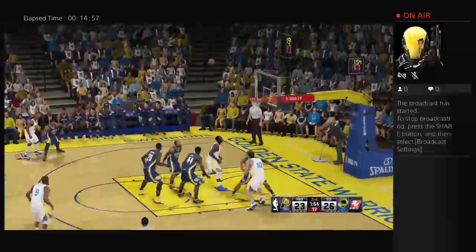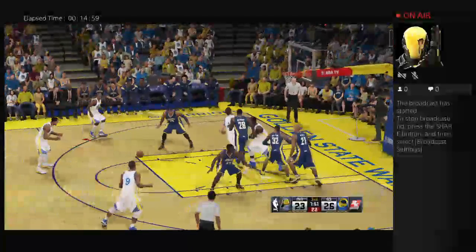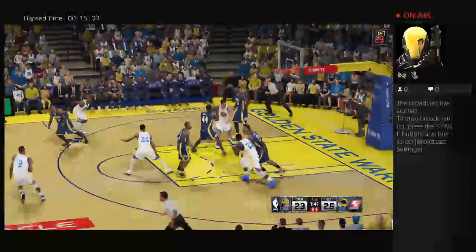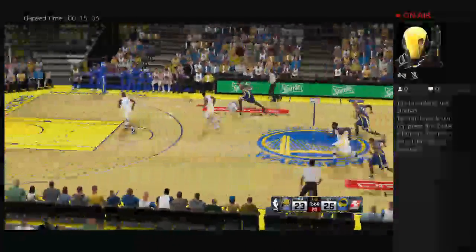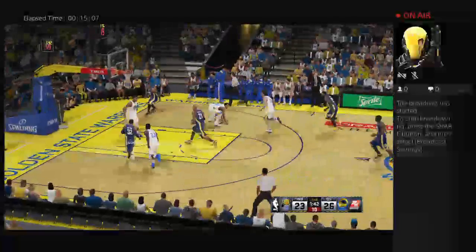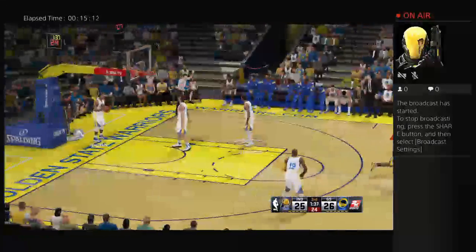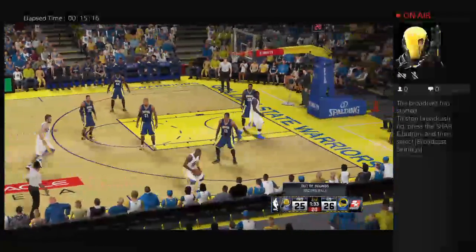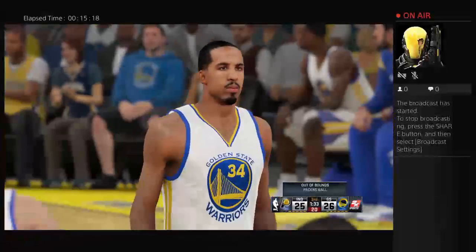From deep. Green kicks to Livingston. Here's Barbosa. And it's Barbosa again missing. Pacers trail by 3. Here's West. And the dunk to finish it off. A beauty. It makes it so easy for your teammate when you can lead him with a pass like that. And it's going to be out of bounds. The Pacers will take it.